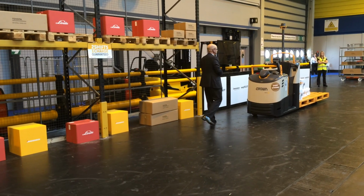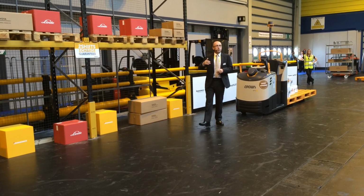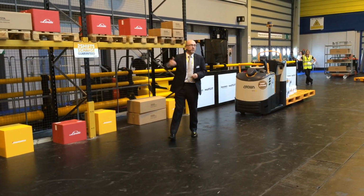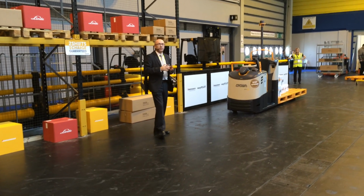And the final win with going for this kind of system is it actually also uses less energy. Because you're just moving it forward at a constant walking pace, you're not ramping up the acceleration, so it does actually use about 17% less energy than a conventional truck.